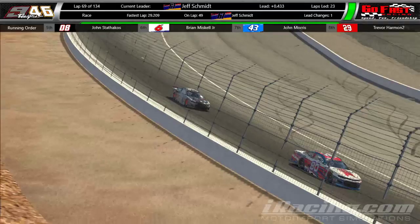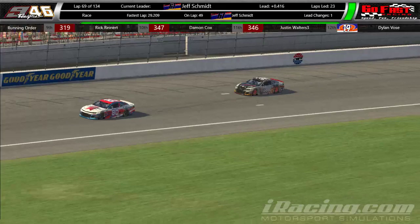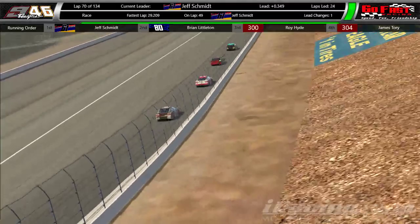Brian's going to be on a mission now to go and get that number one slot away from the 61 of Jeff Smith. But they're going to begin to start working lap traffic here as we take lap 70 of 134 here for the Boyd Gaming 150, brought to you by Go Fast Racing on iRacing.com, broadcast to you by Next Gen Racing Productions on YouTube and Twitch.